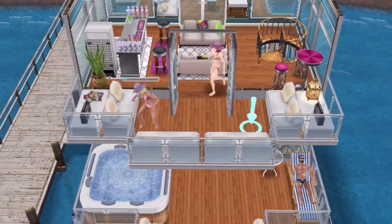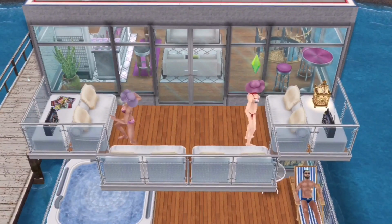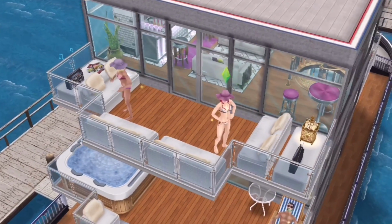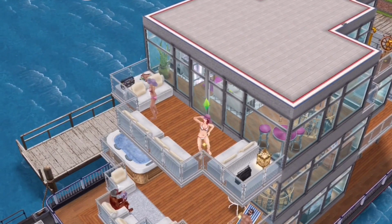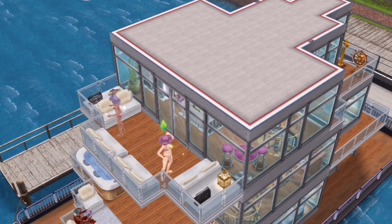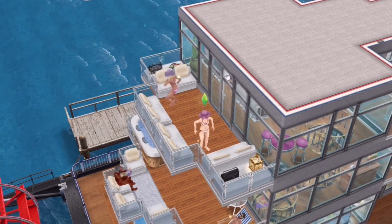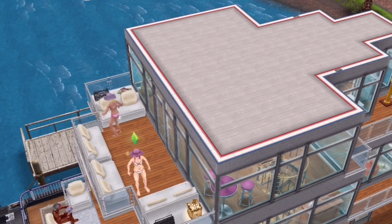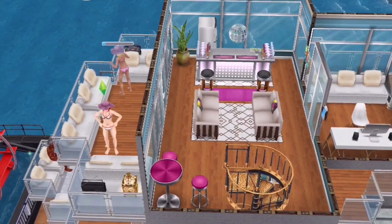Again, I've completely packed it full with lovely cushioned chairs, outdoor chairs for the Sims to come out and listen to the radio, enjoy the music at the top of the yacht, enjoy the ocean, take in the sea breeze, and really have a fun time in that space. Now, of course, that's not all that is in this section on this floor.